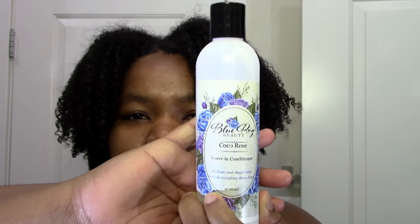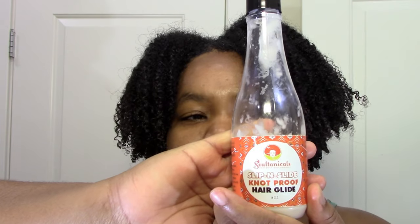This is my winter stash, so I'm not going to show you any She Scented, but the She Scented leave-ins are actually my favorites. It's just that they have glycerin, so I don't use them in the winter. So I have the Soultanicals Slip and Slide Nut Proof Hair Glide. And I made a serious dent in this for the last wash and go. You guys saw that video. You didn't see me maybe use a lot, but I still have at least 4 uses out of this.